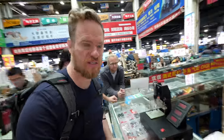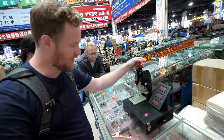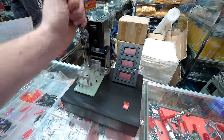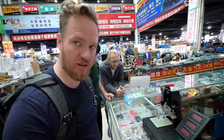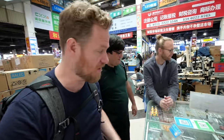Yeah. And so this is one of the test fixtures, where you would put pogo pins and these similar type clamp handles. So you'd put your circuit board in here and then this would clamp down onto all your test points. And then you'd have some automated test that runs once that's all clamped into place and you've got everything touching the contacts. Yeah, super, super common in circuit board assembly.